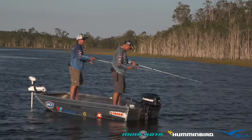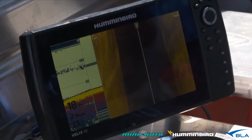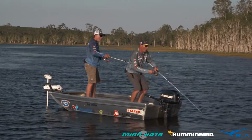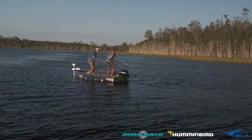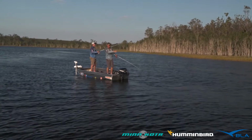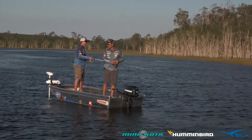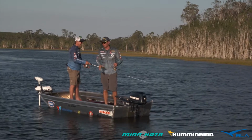So we've got the side imaging going on our depth sounder here, just seeing if there's any fish moving through sideways, but the... Oh! What we do have, that was a barra by the way, just trying to eat my lure at the back of the boat.